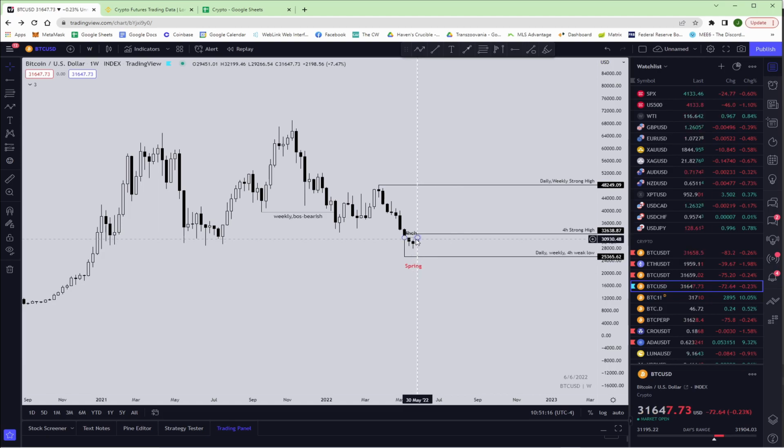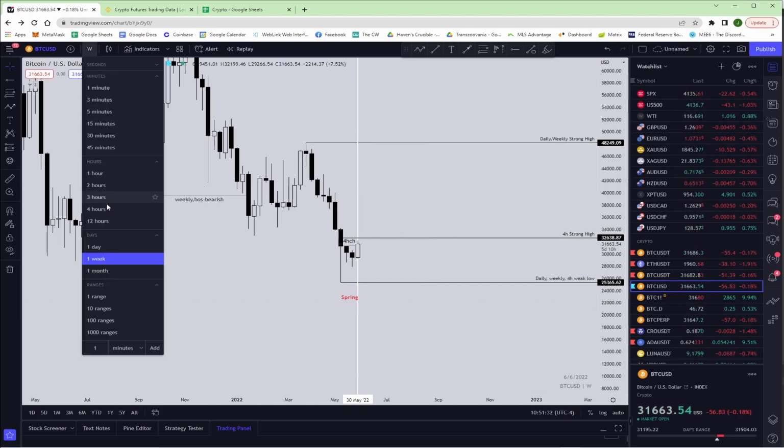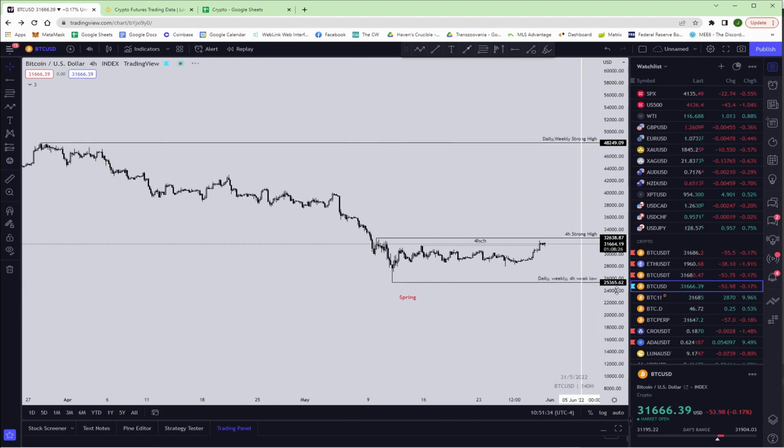Current weekly candle looks great, doesn't it? Nice and green. I think it stays that way. And then I think the next weekly candle's going to be red, and then we're going to go from there. So we've got some levels to beat. Maybe mark these levels on your charts if you feel so inclined.